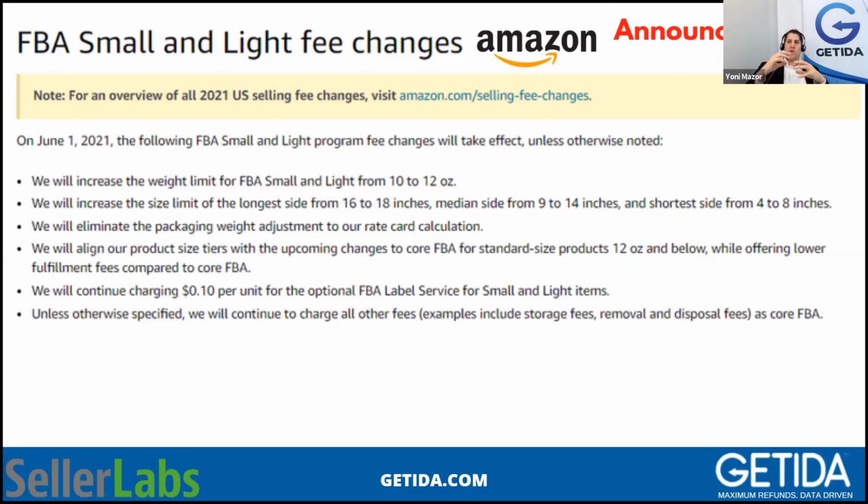For example, when they take your product, let's say this is your product, it's a phone cover, they pick it from the bin, they package it in a box, and they ship it out, they charge a fee, a fulfillment fee, or they call it a pick and pack fee. They're going to charge you $1 less in fees, which is huge because let's say you sell 10,000 units a year or 100,000 units, that's $100,000 worth of savings to your pocket because of this program.